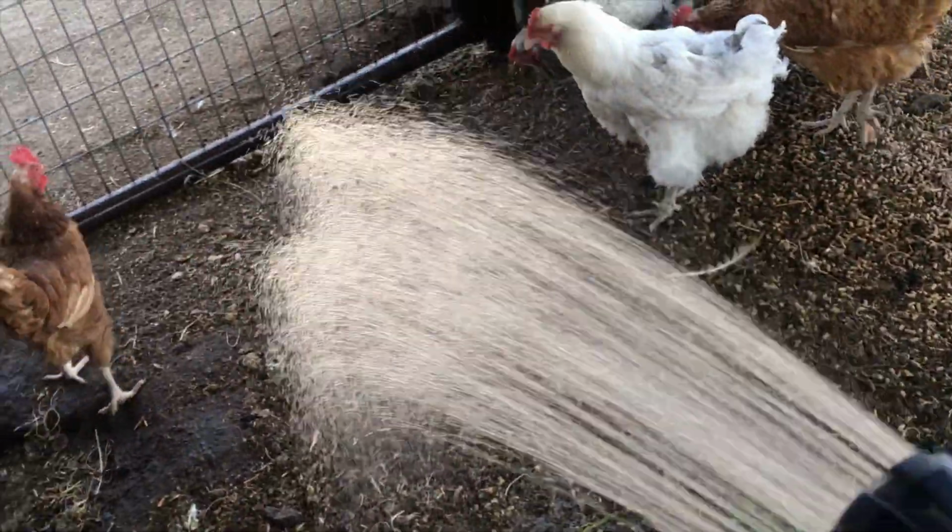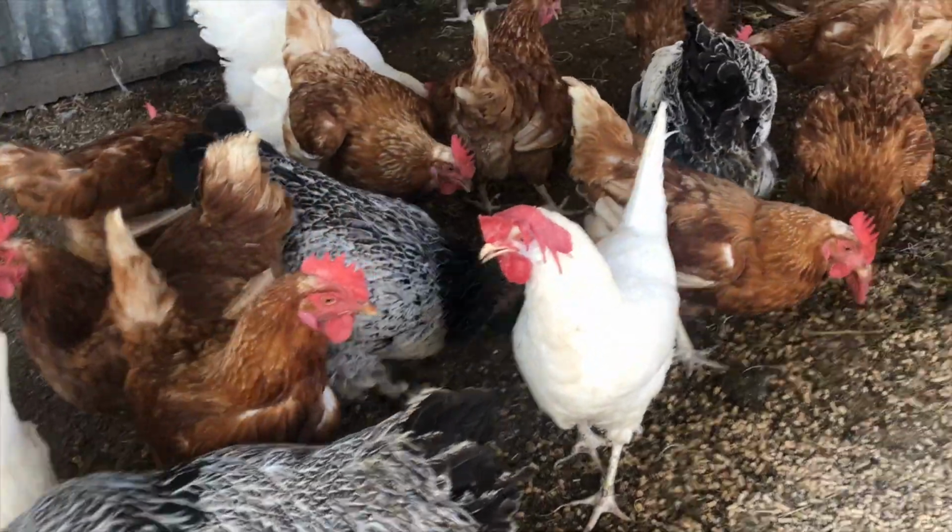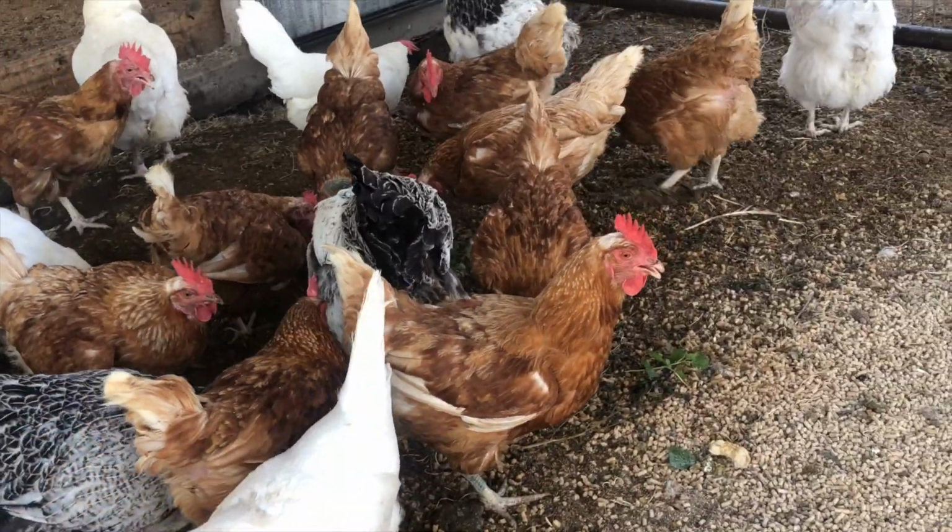Another great way to keep our chickens cool is to provide them with a fan or some misters, but if that's not possible, another great thing to do is just spray down the chicken coop. They love the fresh, cool dirt. I come out to my chicken coop about every day and spray down the chicken yard with water, and it just cools off the soil and the chickens really enjoy it.